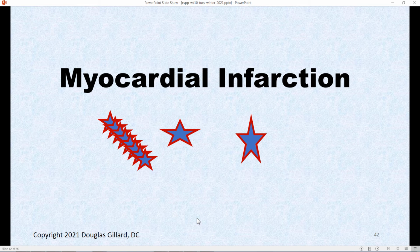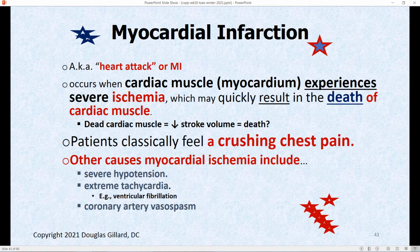Whew, okay. Last topic, myocardial infarction. Finally got this. I haven't put this in for a couple quarters. I've been thinning things out so I could get this important lecture in.